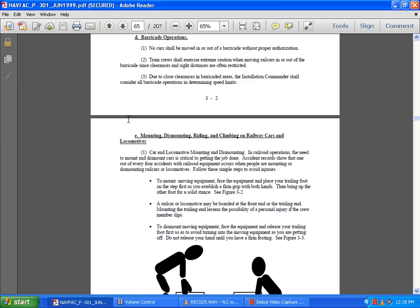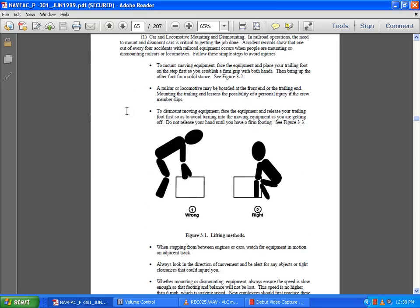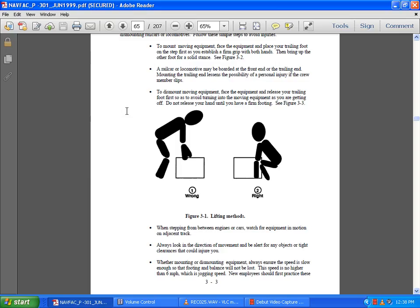Accident records show that one out of 4 accidents involving railway equipment occurs when people are mounting or dismounting railway cars or locomotives. The following steps avoid injury: when the equipment is moving, face the equipment, place your trailing foot on the step, and establish a firm grip with both hands. Then grip with the foot for a solid stance.